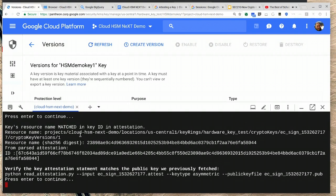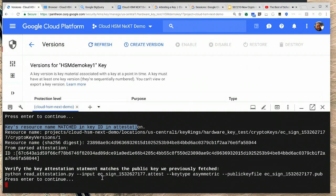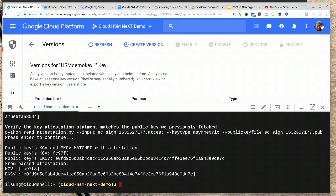The other thing is that you can also use this to help validate that the resource name matches what was reported in the attestation statement. The Python script here helps you do this. It verified here that the keys match in attestation. It will also match that the public key you've downloaded matches the hash that's in the attestation statement as well, and it comes back and says that it matched.